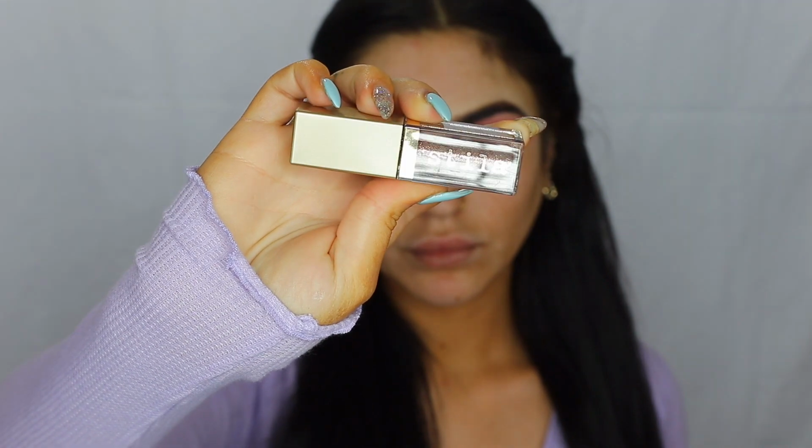Okay, so for my shimmer on top of that cut crease, I'll be using my Stila Glitter and Glow liquid eyeshadow in the shade Bronzed Belle. It's my first time using this, so I'm quite excited. So I'm popping this, do I need to set it? Popping this straight onto there.